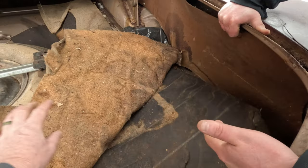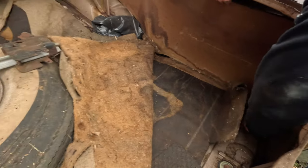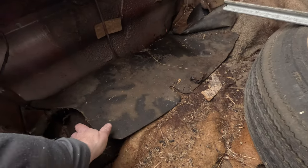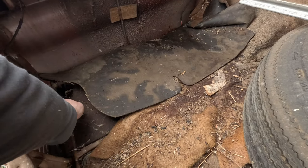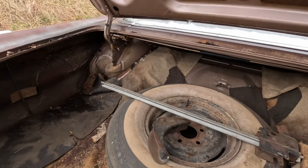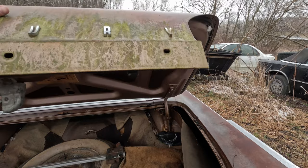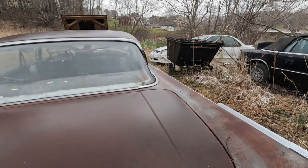Wow. Yeah, look, right here is a hole. Right under the taillight. Is there? Yeah, see? Right here. And over here, too. See it? They're matching. Nothing I'm scared of, though. Nothing I can't fix in 5 minutes with a welder. It's what I'm worried about. It's what you can't see, you know?